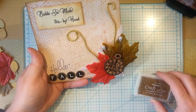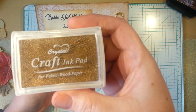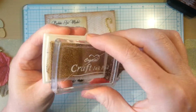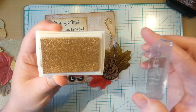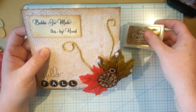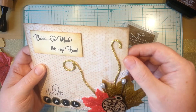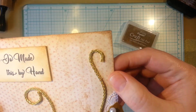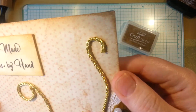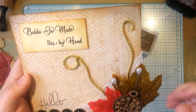And then going back to inks, I have this ink from Crystal Craft Ink Pad. It says for fabric, wood, and paper. First I took one of these, and I used this ink and went around just to give it a little bit of shimmer. I don't know if you can pick that up, but I took it around the edges again to give it a little bit more shimmer. I did a little bit in here too, just to shimmer it up.